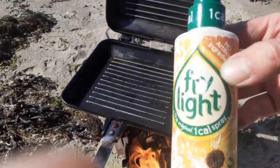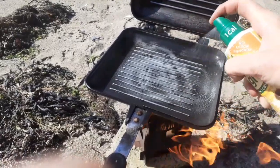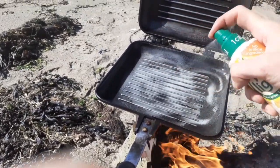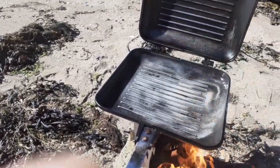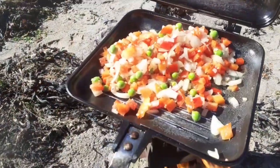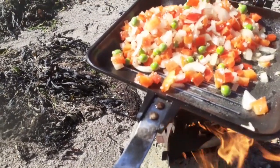Right, I'm just using that fry light stuff. It's not even real oil. Well, it is oil, but it saves you bringing it, it's nice and lightweight. So I'm going to chuck that on, and I'll probably chuck the veg on first. Nice and easy tonight, it's already prepped. So I'm going to chuck that in first. Like I say, that's just onions, peas out of the back garden, a bit of pepper, a bit of garlic. I think that's it.